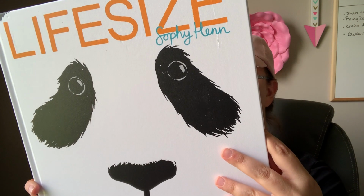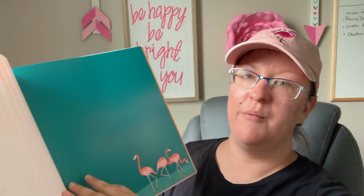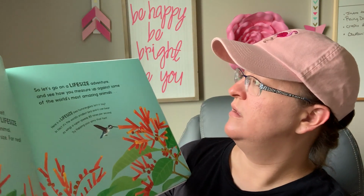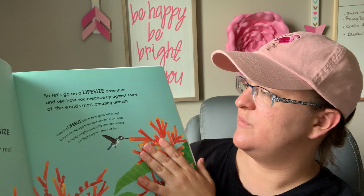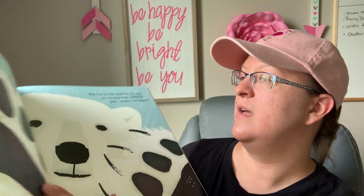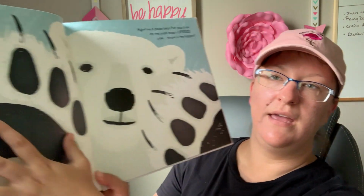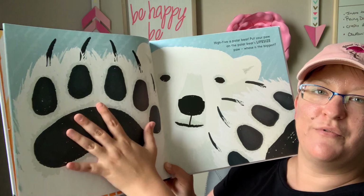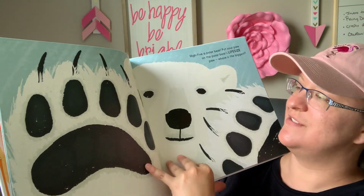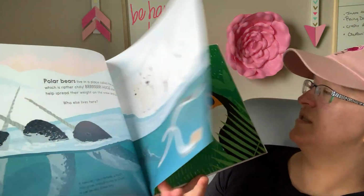This one basically is, you compare yourself, what it would be like to be up next to some of the actual animals, so this is like a life-size adventure. So this is what a life-size hummingbird is, like the size of it. This here is a life-size paw. This is how big a paw is on a real polar bear. So it gives them a perspective as to the animals there. It's just really interesting.